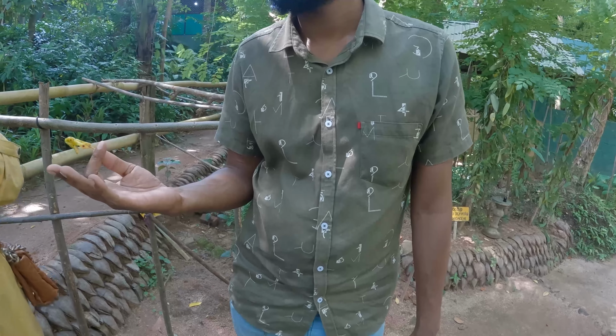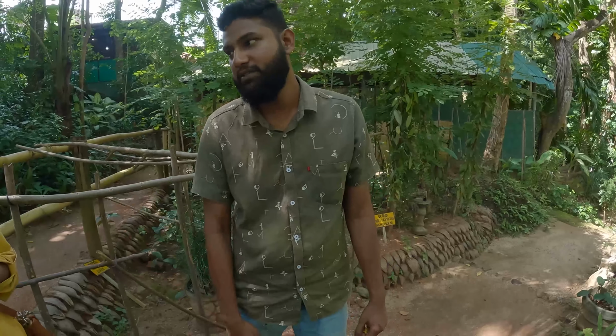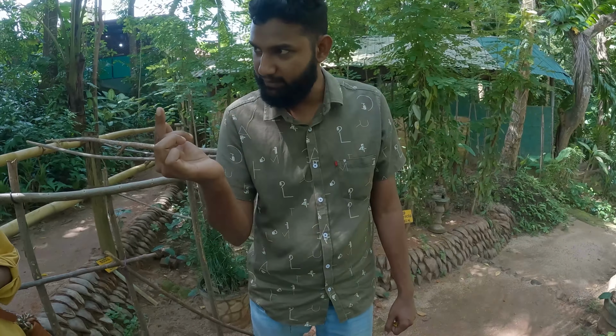Long. Lavang, or clove. This is the clove tree. Clove is the bud of this tree. That bud, if it blooms too late, becomes the seed later on. They should pick at the right moment. They pick the bud and dry it in the sun, so it turns brownish, like black color.